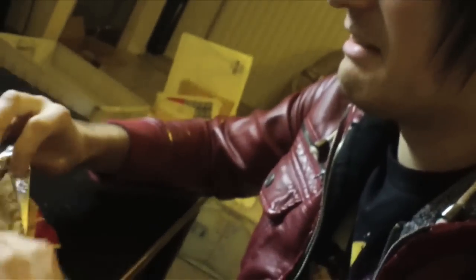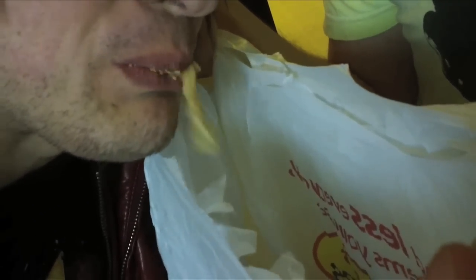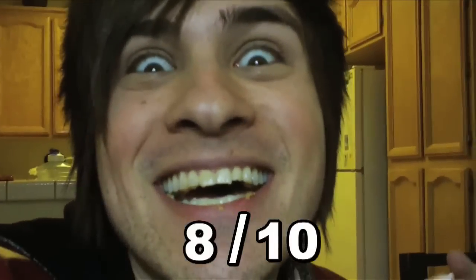Right here we got bolinhos. And this honestly looks like, you know those mini corn dogs? Yeah. Actually kind of cool if it was a mini corn dog, like wrapped up. Looks like a cupcake. Smells weird. Okay, it's like... Oh, gross. 8 out of 10!